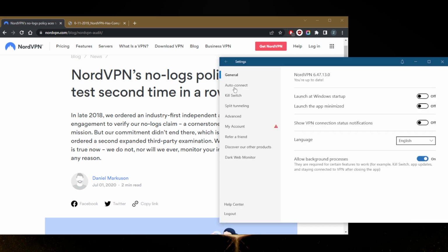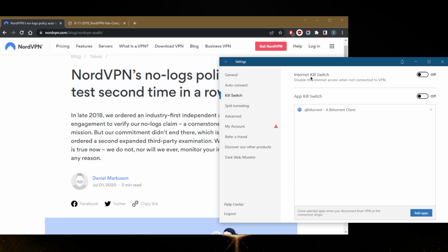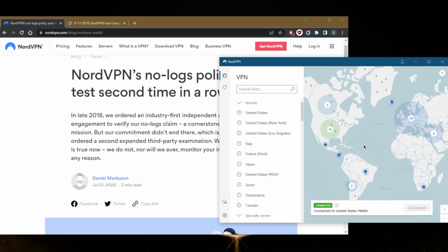And if we go down to the features here, you have plenty of features. The NordLynx protocol is definitely going to be the best protocol to use. It's super quick. You have the kill switch and app kill switch, split tunneling, custom DNS for an easy way to change your DNS, and obfuscated servers if you're in a censorship heavy country. Of course, these speeds will be superb thanks to the NordLynx protocol.